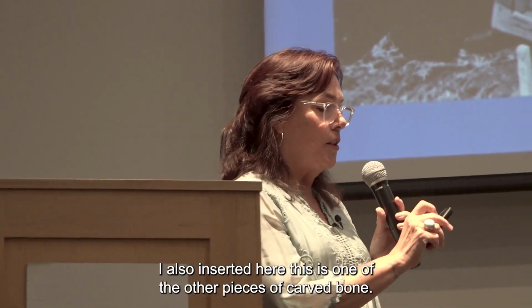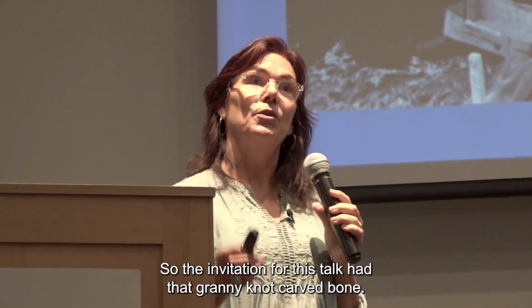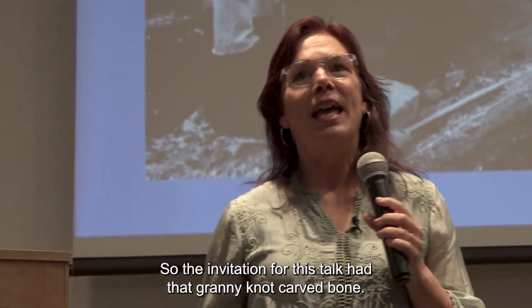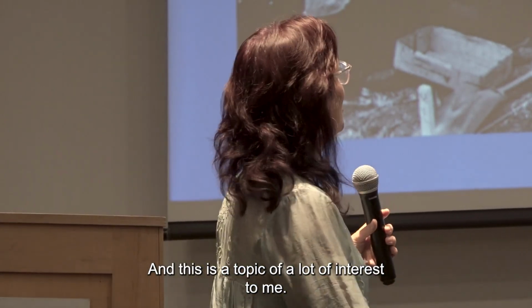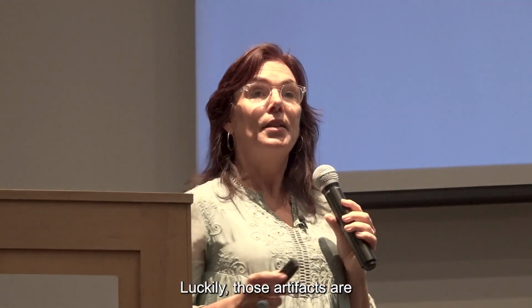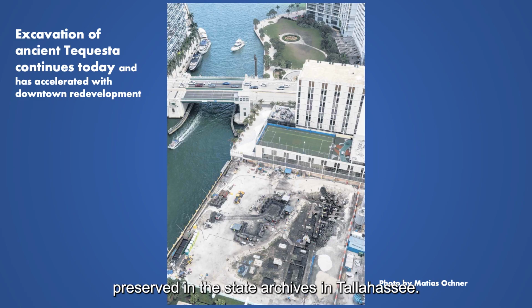All right, I also inserted here one of the other pieces of carved bone. So the invitation for this talk had that granny knot carved bone, and there's actually quite a lot of carved bone from the Tequesta capital. This is a topic of a lot of interest to me that we're going to talk about in just a moment. Luckily, those artifacts are preserved in the state archives in Tallahassee.